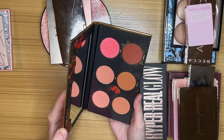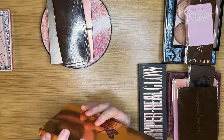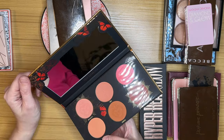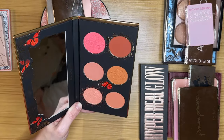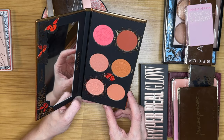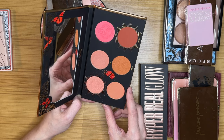And then the last palette I have is this Melt. Oh, I threw out the box. I don't remember what it's called, but this was part of the, is it the Monarca collection, the Butterfly collection? In any case, this is a great blush palette. I have quite a few friends here on YouTube, including Colin from Queer Bones, that love this palette. The thing though is they are considerably deeper in skin tone than I am.